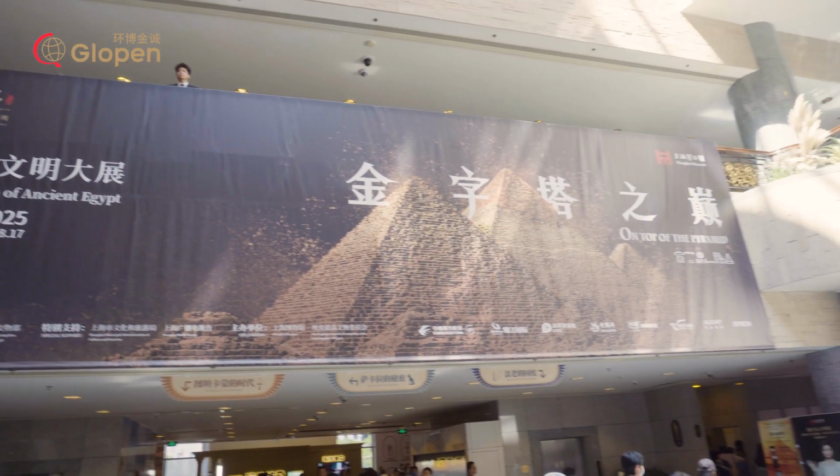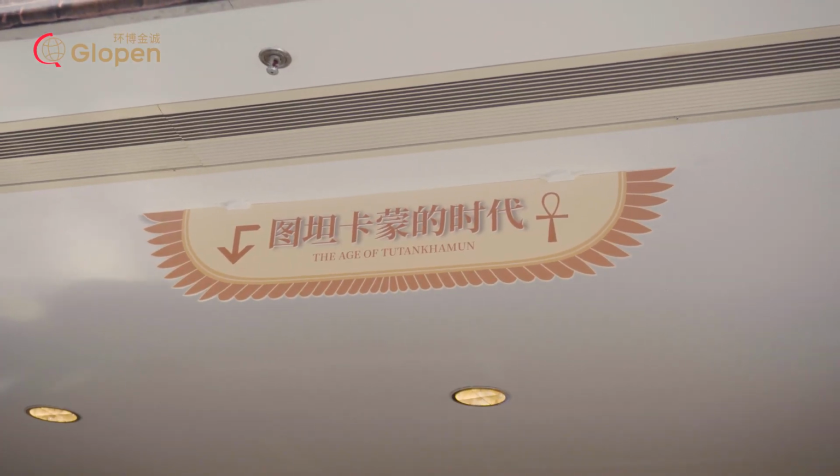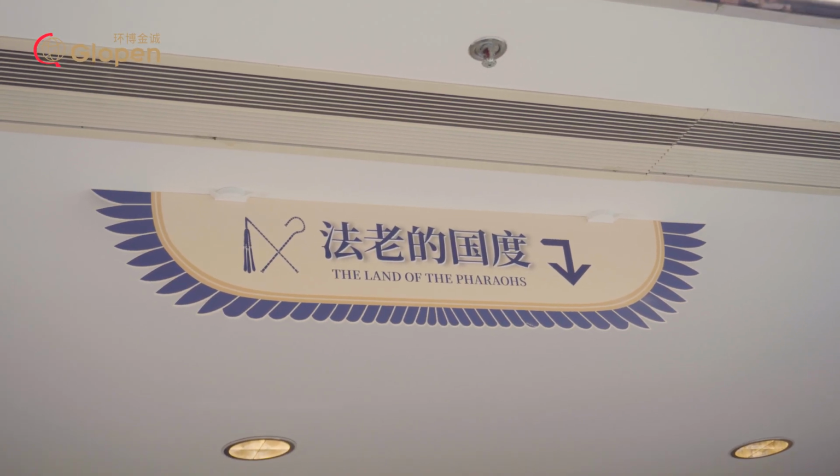And these are the names of the three halls. The first one is called the Age of Tutankhamun, the second is the Secrets of Saqqara, and the last one is the Land of Pharaohs. We are going to choose one to start our journey today. Let's go.